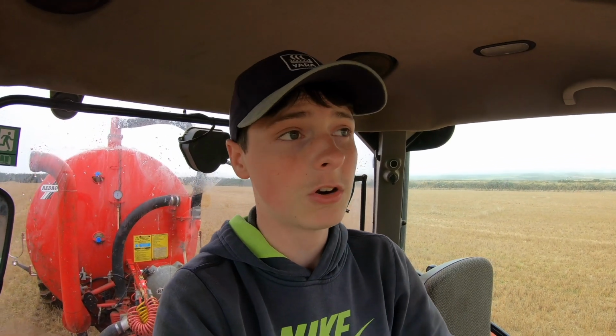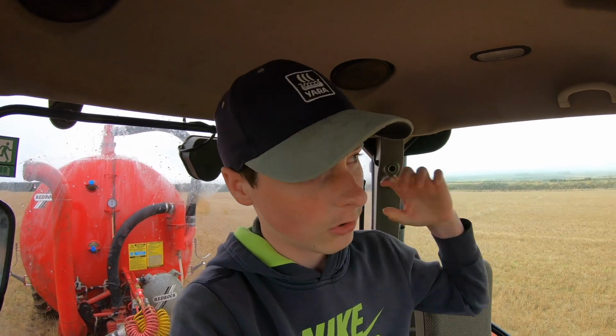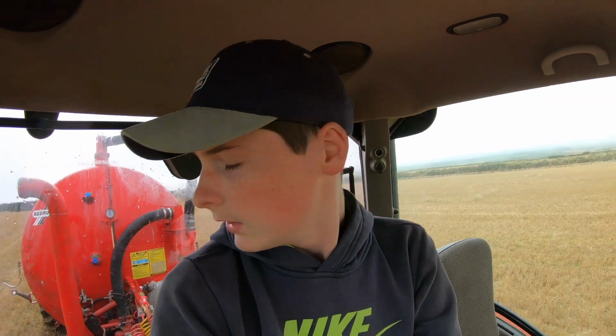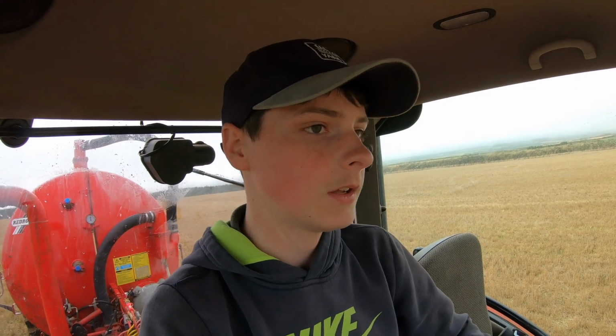Probably the reason we haven't grown it before is because our previous combines didn't have any rape extensions on, whereas this one does, so we thought we'll have a go. We don't really want to put it into grass, because it is a lovely field to combine. It's an 18 acre and it's got really long runs as well, so that's the reason why we don't want to put it into grass. But yeah, that's what I'm doing.